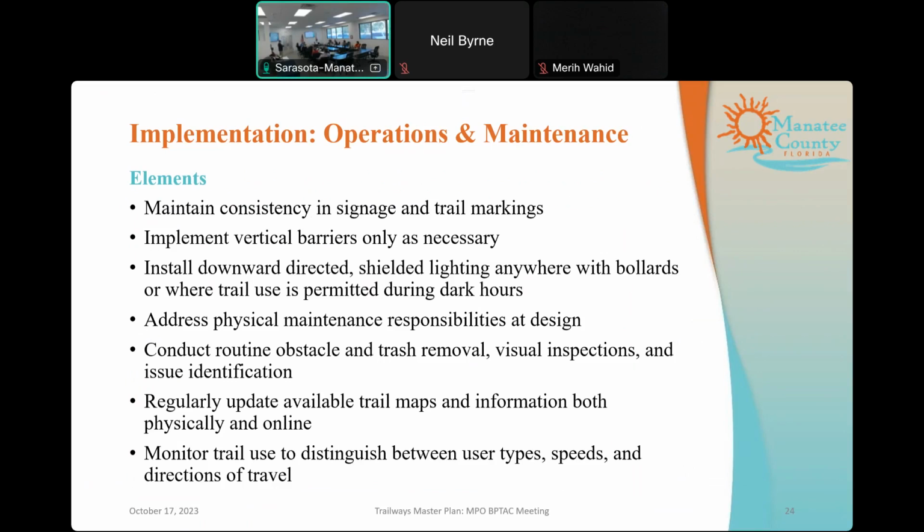In order to make these trails be as successful as possible, you want to do things like maintaining your consistency in signage and trail markings to make sure that people feel welcome and that they're riding along some branded element. Makes them feel proud of being there. Installing vertical barriers as necessary, especially when you're considering mixed uses or cars being at risk of entering the trail, so you don't want to run the risk of people running into anything like that. Conducting your routine obstacle and trash removals. All of these things are elements of things that need to be considered when trails are finally implemented.